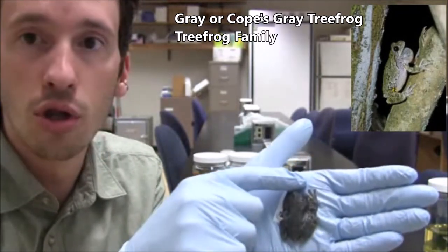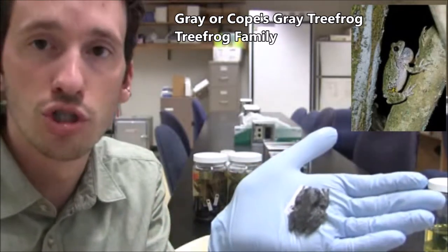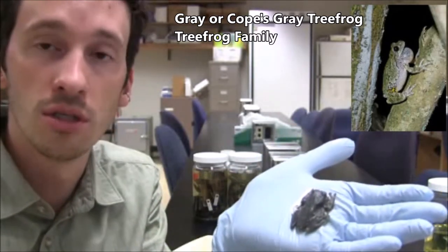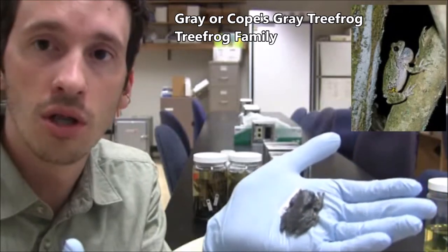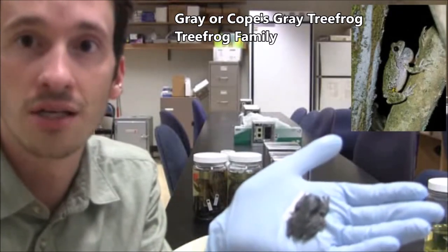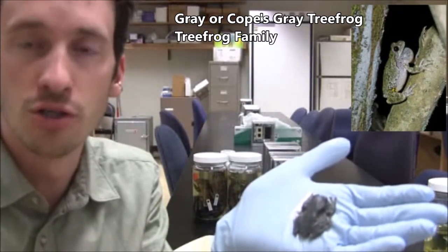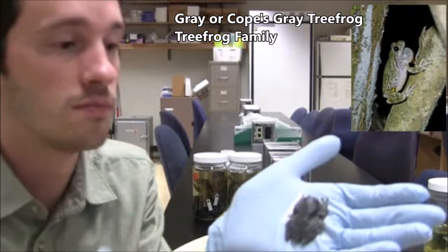And it's also got these large toe pads on the end of each one of its toes. Those large toe pads are what they use to suction to the sides of trees or leaves. And they also use those to climb around on houses or on windows as they're foraging for insects that are attracted by the streetlights and house lights that are around more urban areas.